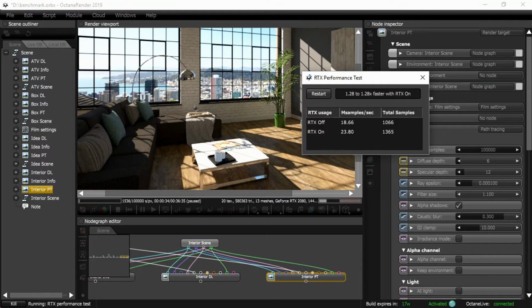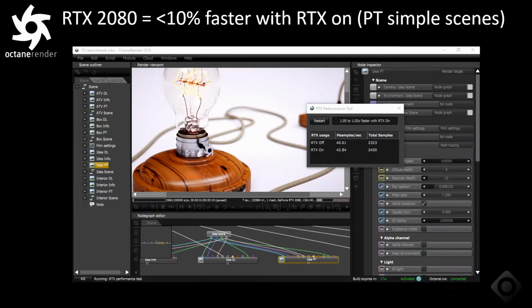Our old Octane bench scenes were done, frankly, in 2013, so they're very simple, but they still get about 1.3x. As we get to really simple scenes, it's just a light bulb on a little mesh. That's about 5 to 6%. So basically, the ray tracing cores aren't being used at all, and they're just sitting there idle. So that's why this scene won't get any speed up, nor will volumetrics, but everything else will.